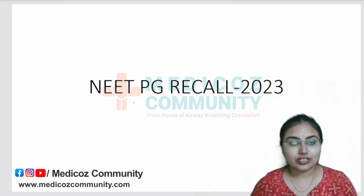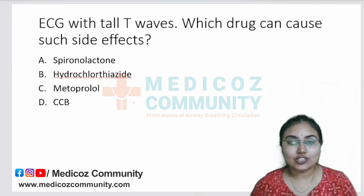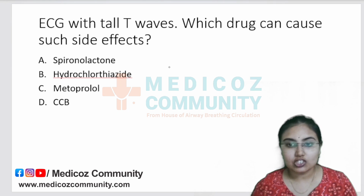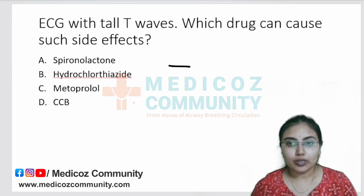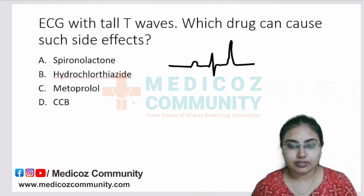The first question is from the ECG with tall T waves. Which drug can cause such side effects? There was an ECG given to all of you, and this ECG showed tall T waves, and you were asked to identify which drug would cause these tall T waves, correct? So it showed tall T waves.